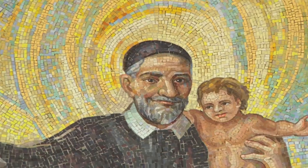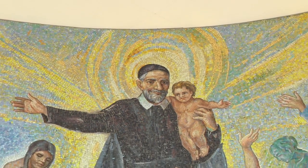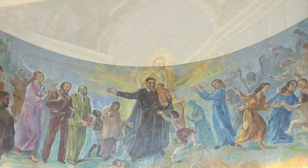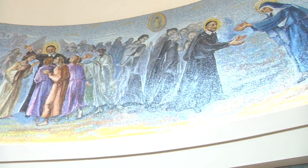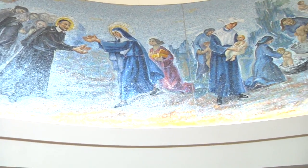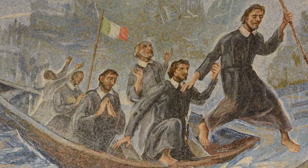So it starts with St. Vincent up there in heaven, and it tells the story of his founding the priests, preaching his sermon, founding the daughters, ladies of charity, and then the daughters of charity, the daughters doing their work, the priests coming from Italy. St. Vincent originally was from Paris, but the priests who came to the United States and helped found the university came from Italy.